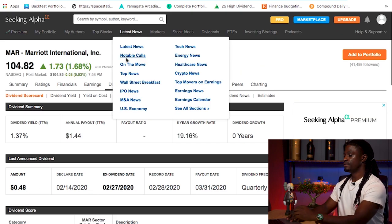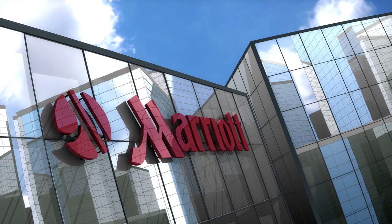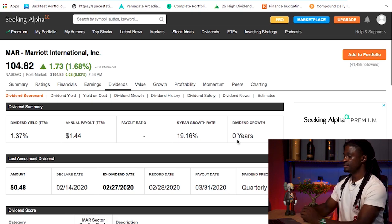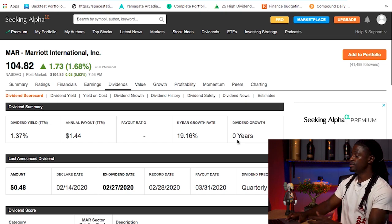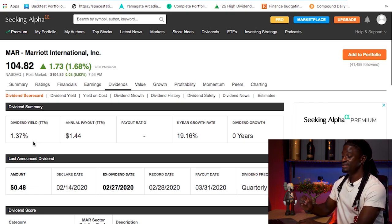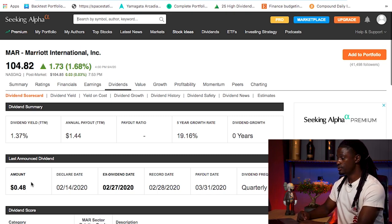The next one that we're going to be looking at is ticker symbol MAR, the Marriott. At the recording of this video, their stock price is at $104.82. Once again, they cut their dividends, so it's at zero, and they have a quarterly paying dividend stock as well. That means four times a year. They have a dividend yield of 1.37% and pay out 48 cents per share four times a year, every single quarter.